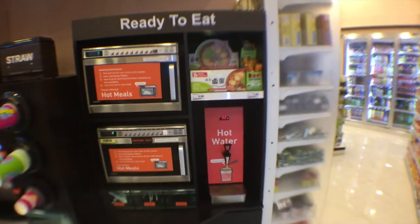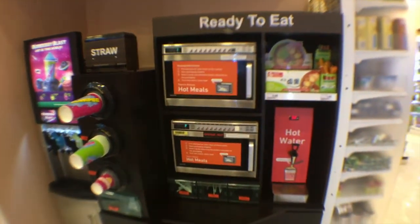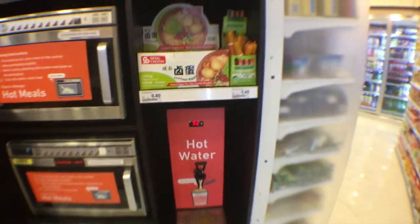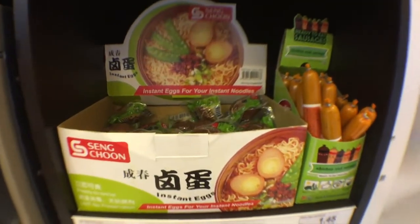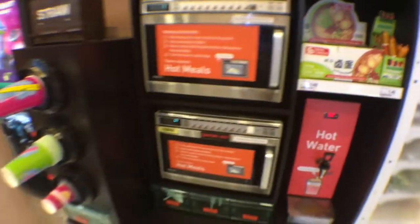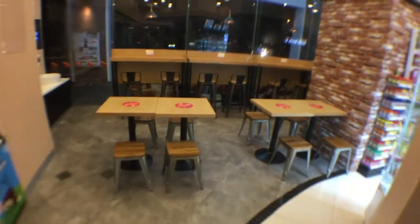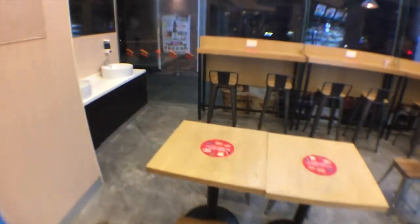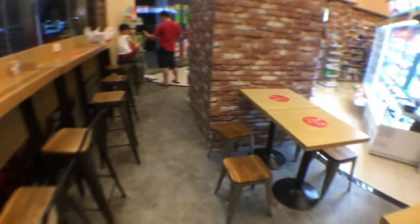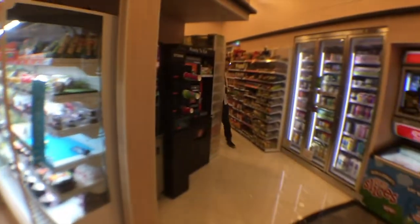After you buy the instant noodle, we call it ramen, you come over here after you pay. You will come over here, microwave. And then there's a hot water, microwave, either one you choose. And this is the instant egg, you see, and the sausage. And there's a Slurpee as well. You see, this all-time favorite Slurpee. So, seats for you to eat after you purchase the food. There's also the basin. I'm gonna buy some food first and then I'm gonna come here and eat.